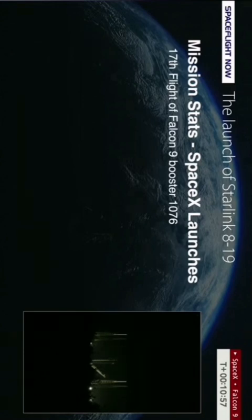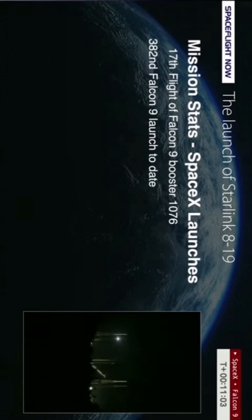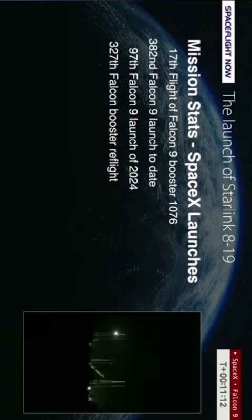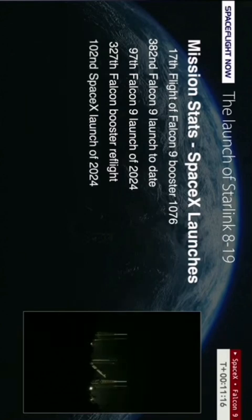This was the 17th flight for Falcon 9 booster 1076. This also marked the 382nd Falcon 9 launch to date, the 97th Falcon 9 launch of 2024. This was the 327th Falcon booster reflight, or the launch of a booster that has flown at least once.